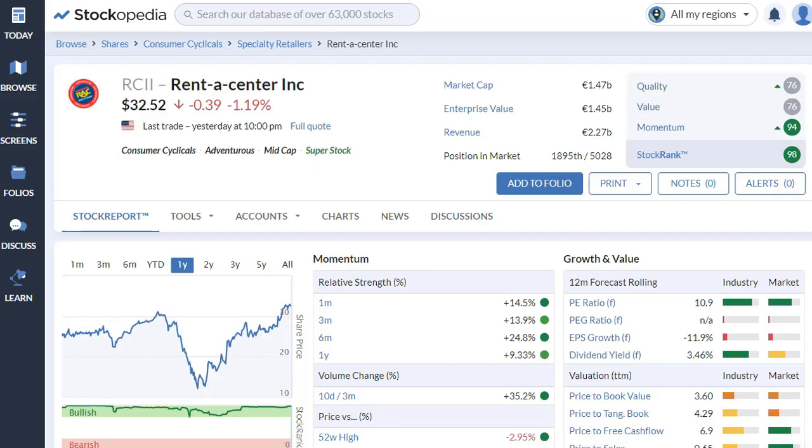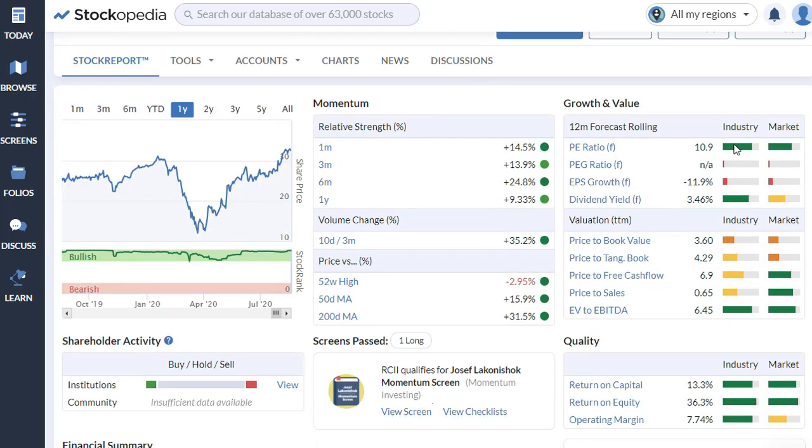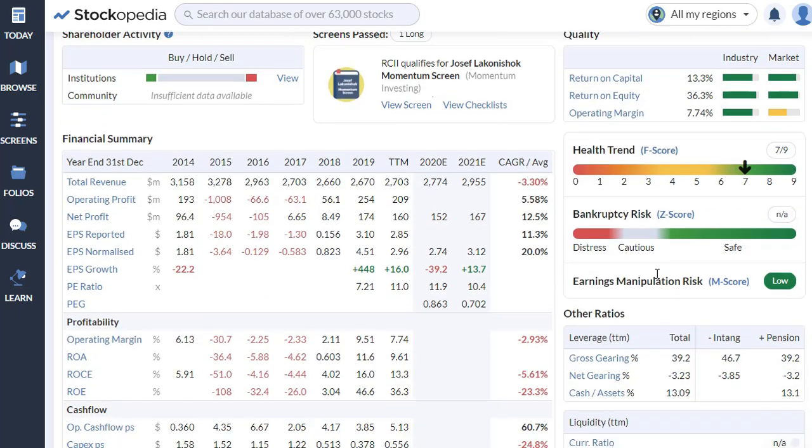Looking at the numbers here, we can see yet another stock rank of 98. As you can see, I'm going for these stock ranks of above 90 when I'm looking at these. A market cap at only 1.5 billion euros here. We can see a PE ratio around 11, no PEG ratio, and that is because they're expecting a 12% drop in earnings per share here, so there's no PEG ratio there.